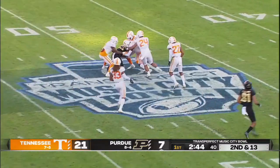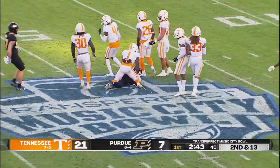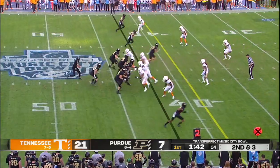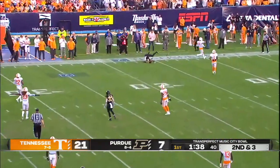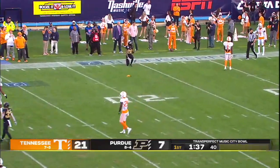Anthrop dances his way past midfield. This is his second carry of the game. So, yeah, I guess the leg's fine. Tennessee brings pressure, and it's incomplete. And another flag on the Volunteers secondary.